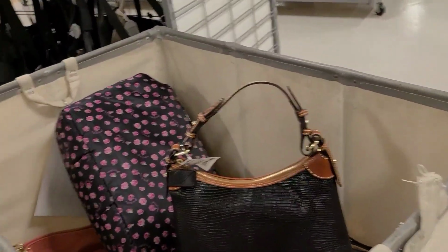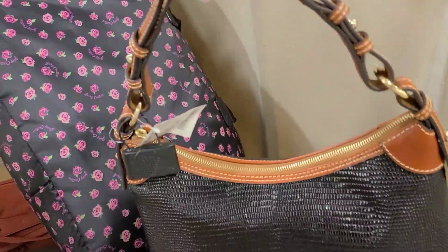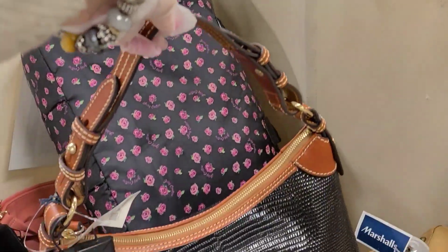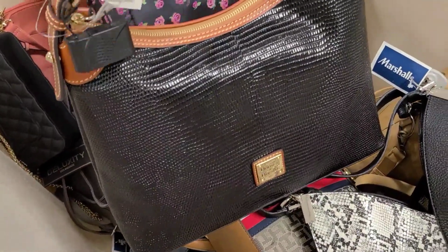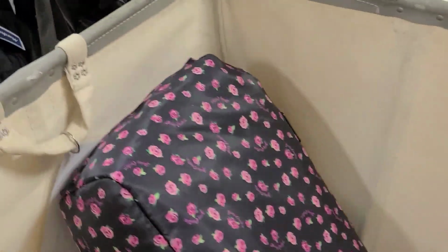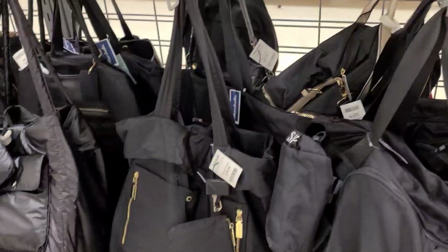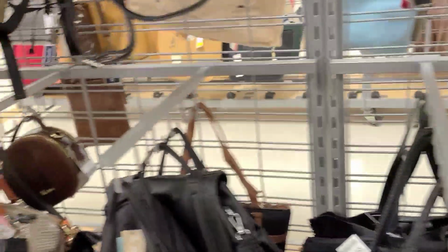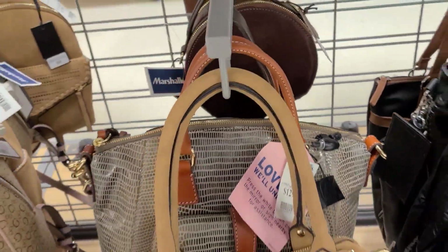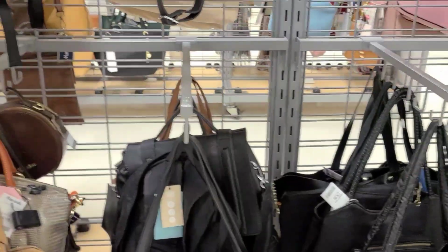Well, here I am at Marshall's, and look what I found sitting right on the top. It's got that terrible strap, but I think I'm gonna walk around with it on my shoulder and see what I think. Let's see if there's anything else in here. I think I found one that I want. And there's the other one there. Still there, 129. Oh, there's another Dooney she's putting out.